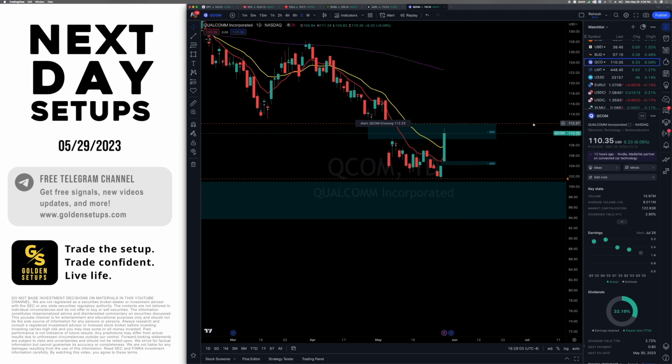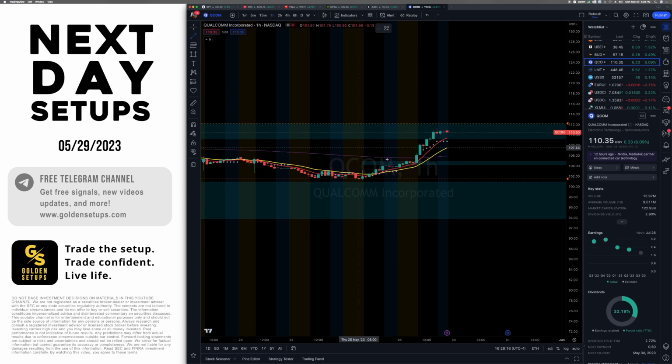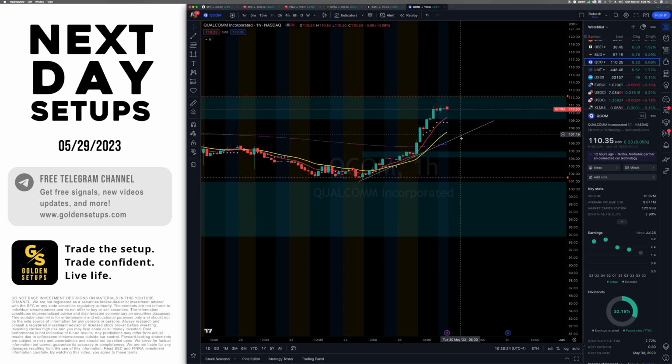I'm looking at this alert over here set at 112.27. And then I have an initial target of 101.48 if I do see signs of weakness. What I'll be looking for, I'll scale down to the hourly, and I'm going to draw this trend line over here. I'm going to be looking for a break of that trend line. For Qualcomm, if we're going to be weak, I can definitely see us dropping down to 101.54 if we break down below that.